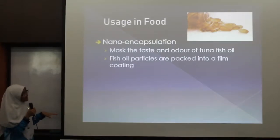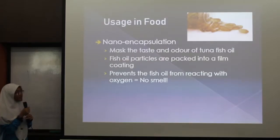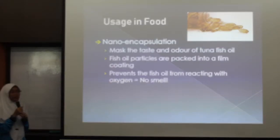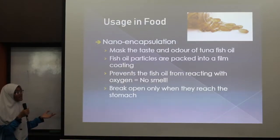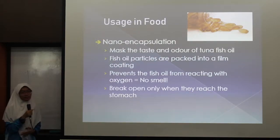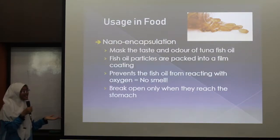The fish oil particles are packed into a film coating, and this prevents the fish oil from reacting with oxygen, so you won't have any smell coming from your vitamins. And the best thing is they break open only in your stomach, so you won't taste anything, you're just eating it, and then you get the nutrients, so that's a plus.